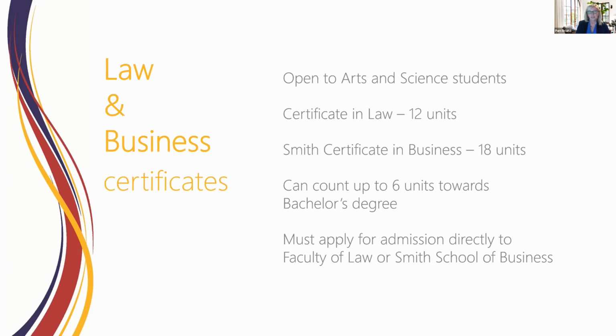And so what happens with these ones is, because they're outside of arts and science, any courses taken outside of arts and science, you can use up to 6 units. That's the maximum that can be transferred into your degree, to be double counted for your degree. So if you were to do either of these certificates, 6 units would be able to double count for the certificate in law or business and your degree. And then the remaining units would need to be just counted towards a certificate, not counted towards your degree.